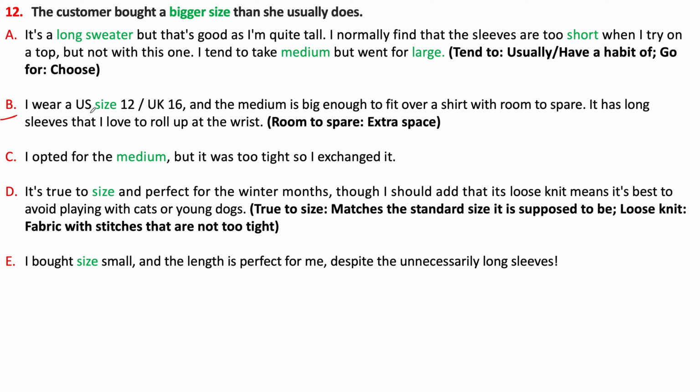Section B says, I wear a size US 12, UK 16, and the medium, which is big enough to fit over a shirt with room to spare. That means there is some extra space. The sweater is not too tight. US 12, UK 16, medium, these are just different ways of measuring the size of something. These are not different sizes. US 12 and UK 16 are not different sizes. And in any case, the person is just saying that I wear these sizes, which means I usually wear this size. Long sleeves, etc., are mentioned, but this is just description of the fit. It is not about buying a bigger size.